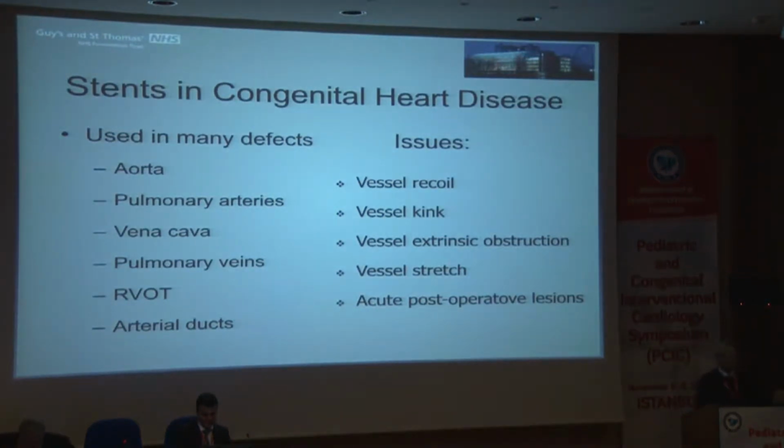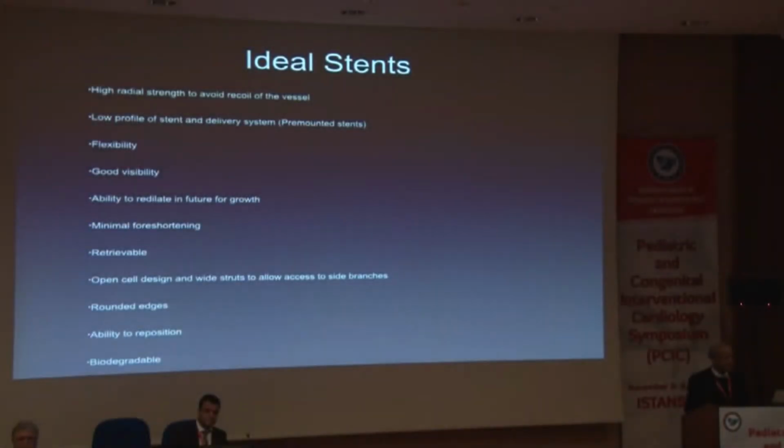Now, we use stents in various areas of the heart defect, such as vessels like the aorta, pulmonary arteries, vena cava, pulmonary veins, right ventricular outflow tract, arterial ducts, and then there are many other miscellaneous locations. But the big issues when we're using stents are recoil of the vessel or kinking of the vessel, extrinsic obstruction, stretching of the vessel, and acute postoperative lesions. And these are the areas where we sometimes have to consider stent implantation.